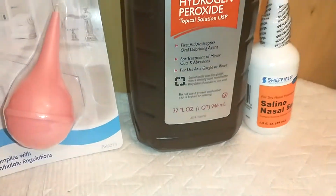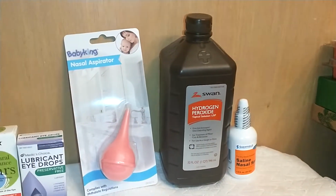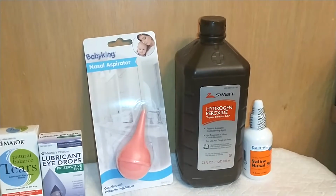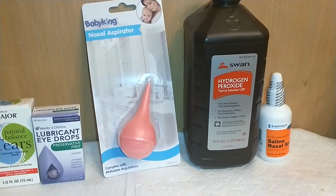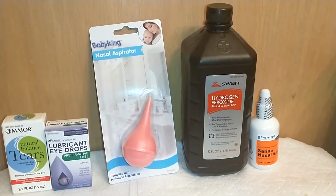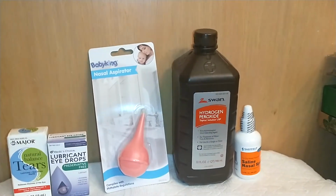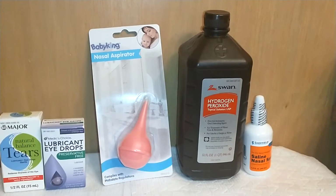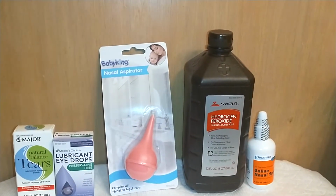It's 32 ounces, and I insert some in my ear. I'm not going to tell you what I do. This is what I do. I'm not advising you to do this. Consult your medical practitioner. But I usually simply use this to clean out my ears about once a month. They do have kits for that. But again, ask your medical practitioner. Of course, if you have any health problems, ear problems, or whatever, consult your eye, ear, and nose doctor.